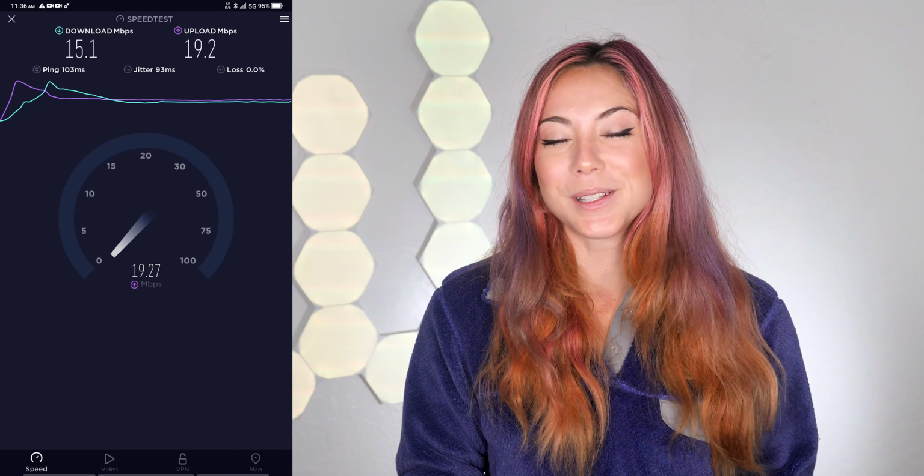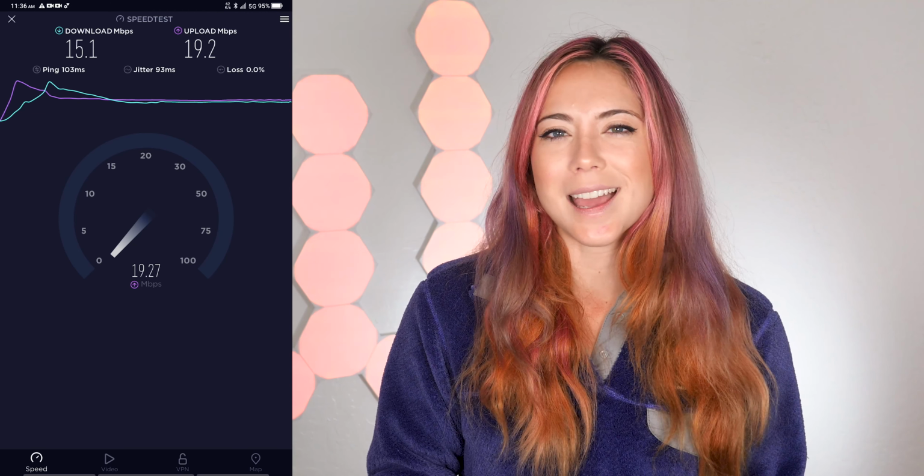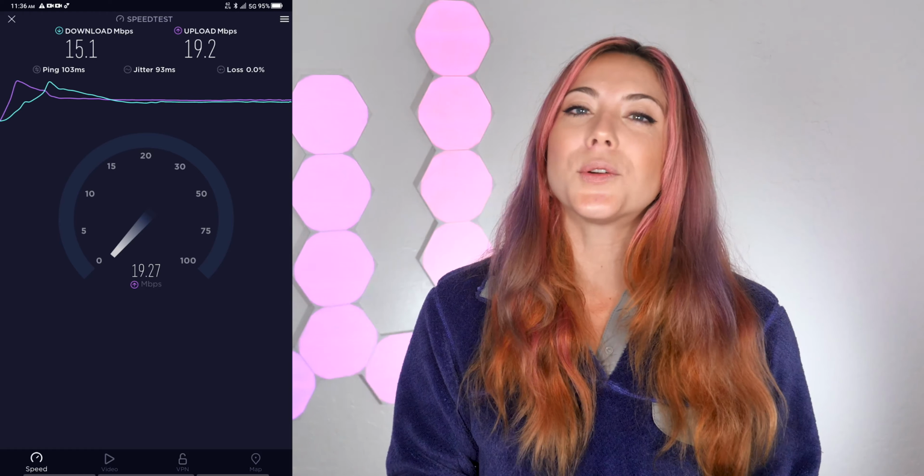So my upload was faster than my download, which is not normal. It's not necessarily the case, nor should it be the case with ultra wideband or 5G. But it was my slowest test of the day, and it got me really bummed out. And after that, I was like, you know what? We'll try a few more times. And I did, and I couldn't find 5G again. It was in that one spot, and it was the worst speed test of the day.